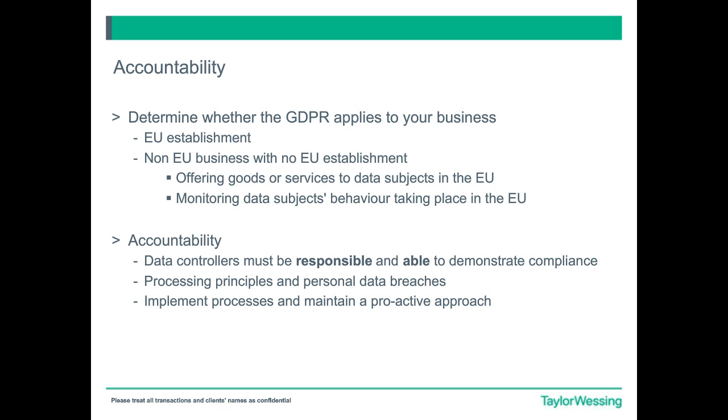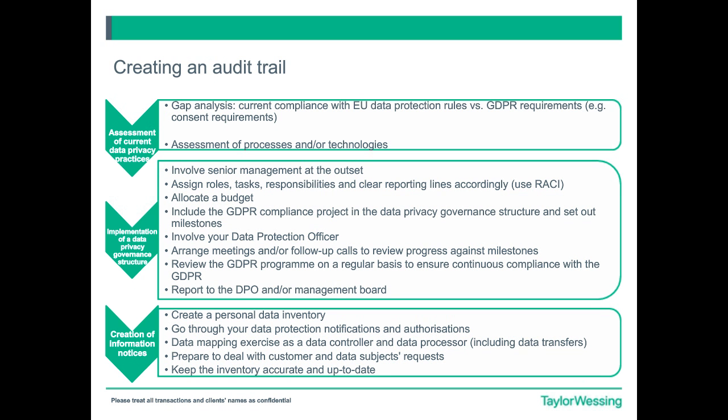So, no matter the size of a business or its industry sector, businesses will have to put in place new processes, new practices that will probably change the way they currently approach data privacy compliance. That's what demonstrating compliance means, and we recommend that you create an audit trail. The first step that we recommend that you follow is an assessment of your current data privacy practices. That means either carrying out an audit, or at least a gap analysis of your current compliance with the European Data Protection Directive against the GDPR requirements.